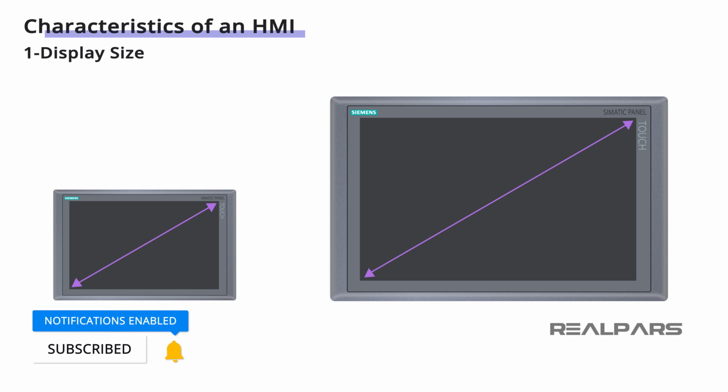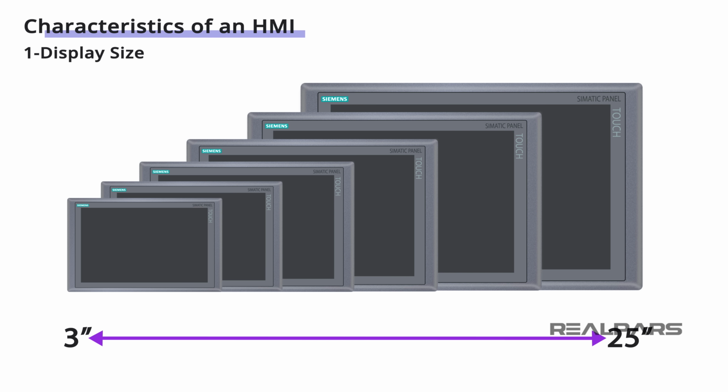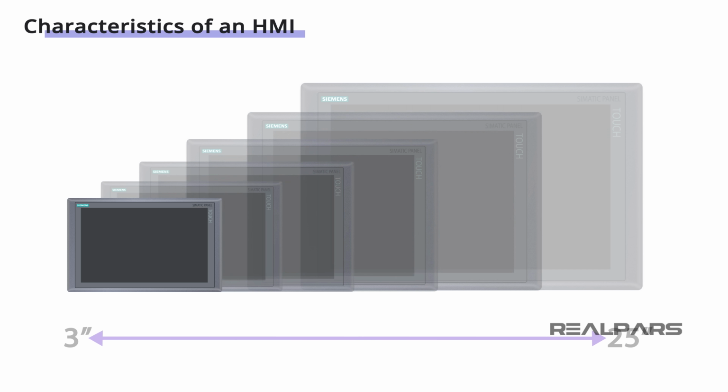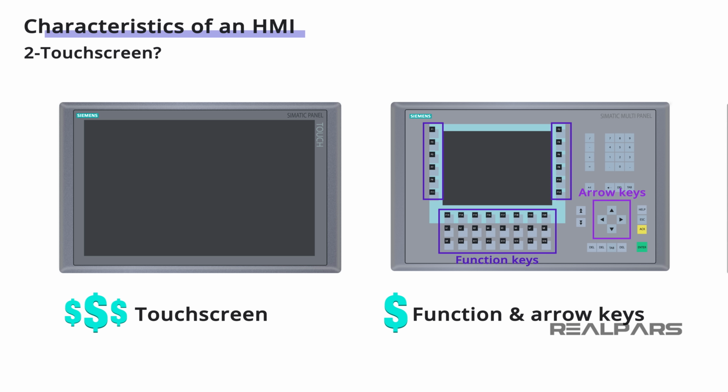The first consideration is display size. Do I need a panel that has a small screen, like 3 or 4 inches diagonally, or a larger screen, like 15 or 21 inches? HMI panels come in all sizes, typically from 3 inches to 25 inches. Do I want a touchscreen? Touchscreens are convenient and allow fast response, but they are more expensive than models with only function and arrow keys.